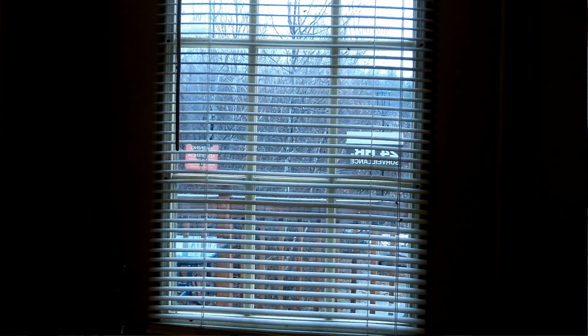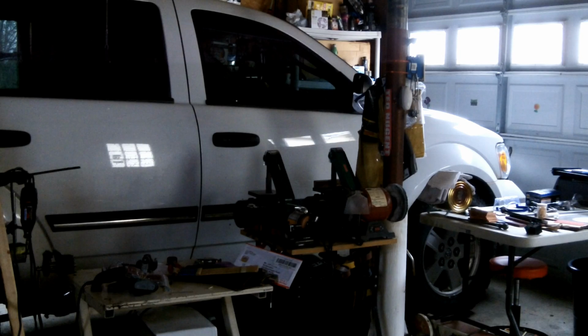One thing that's important to know is it's not going to work through glass. You're not looking at an image, you're actually looking at data, and it's not going to transmit through the glass. So you can't have glass in between you and whatever it is that you're looking for. Now here's a vehicle that's been sitting cold for several hours. Let's see what that looks like.